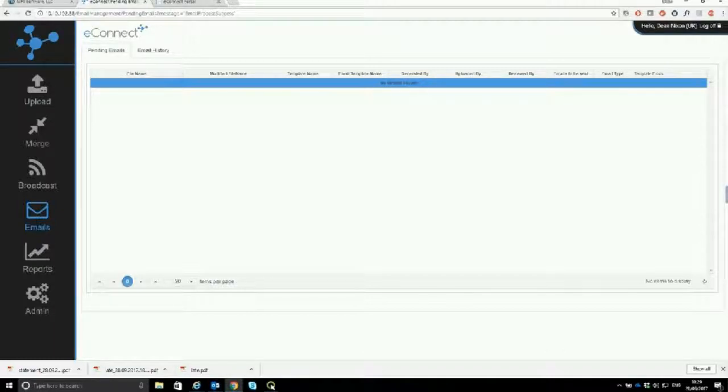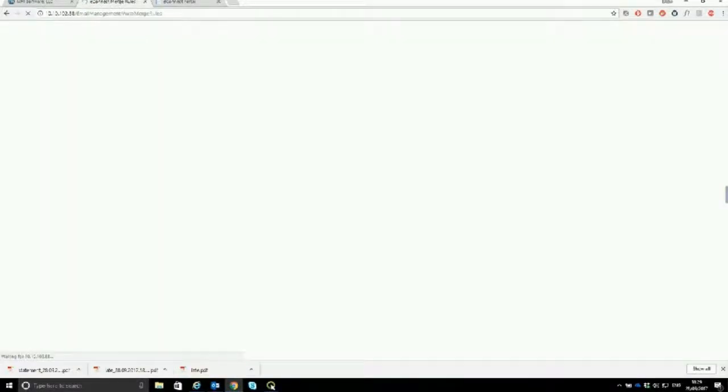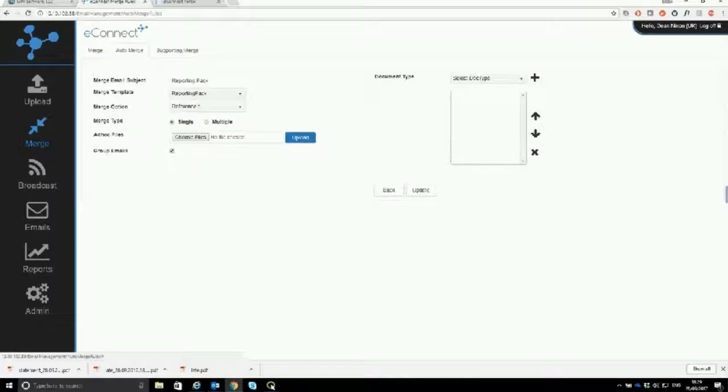So I'm going to show you another example while I'm waiting for that to be delivered. It's still coming through. So I'll go to merge, and you'll notice another tab here called auto merge. This is where we can set up profiles where eConnect is sitting there ready and waiting for our information to come through. And if I edit this very quickly, you'll see this is made up of 5 documents.